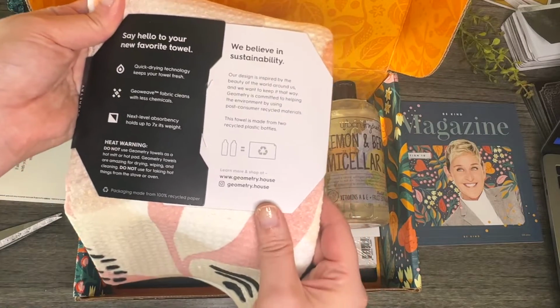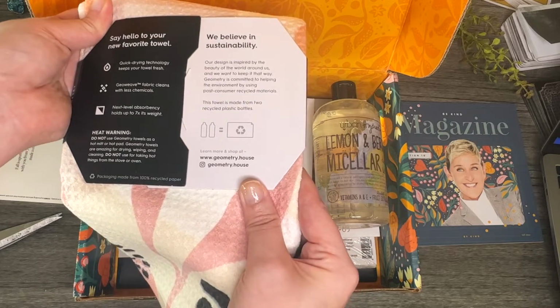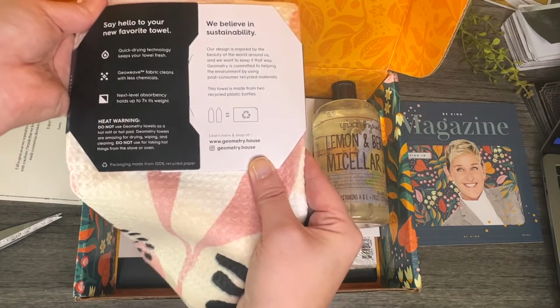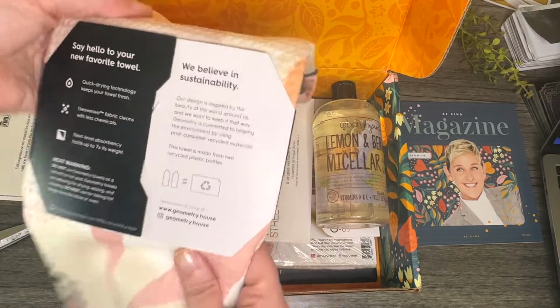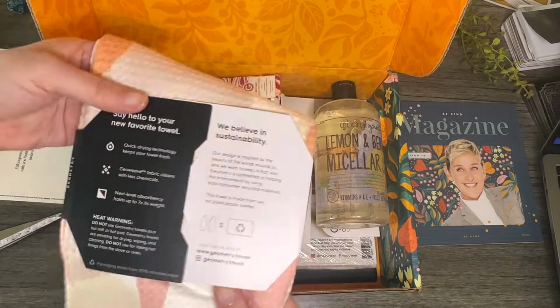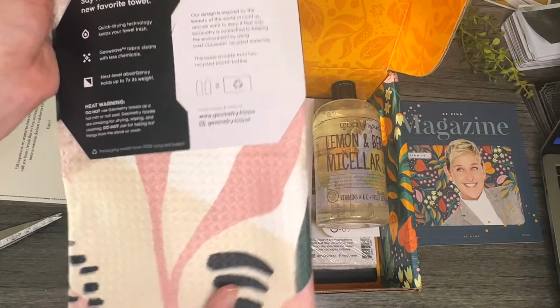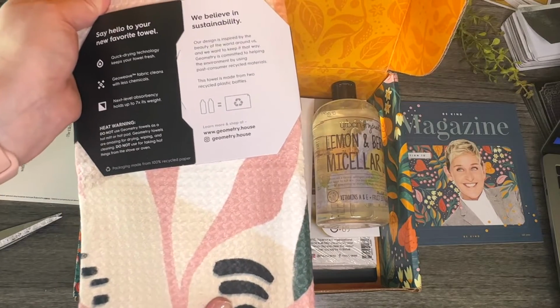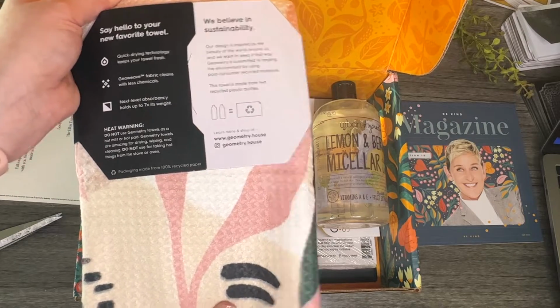We believe in sustainability. Our design's inspired by the beauty of the world around us. They're committed to the environment by using post-consumer recycled materials. That is awesome. It's made from 2 recycled plastic bottles. So it's quick drying. Yeah, it kind of just feels like that. It feels unlike any other towel. It's so soft. I wouldn't think it's from plastic, you know. GeoWave fabric cleans with less chemicals, and it has next level absorbency, holding up to 7 times its weight.